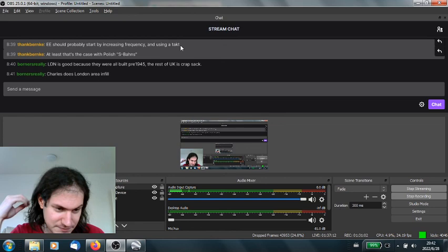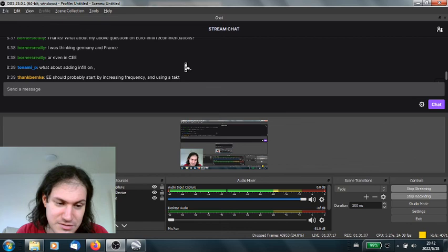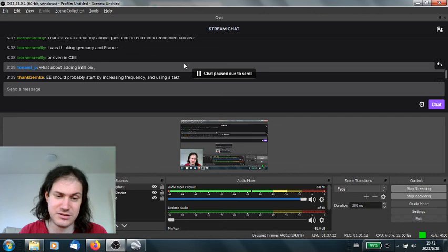The Polish S-Bahns really need to get the frequency right. And again, it's also something that I've seen in Prague. I mean, the frequency is okay, but it's not the metro. It's very much not the metro.